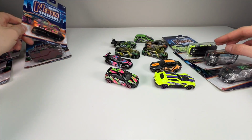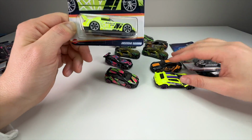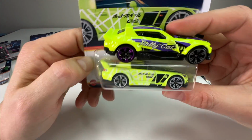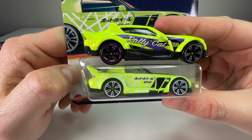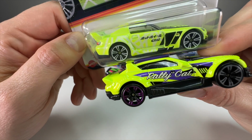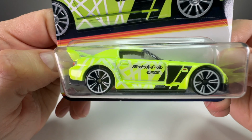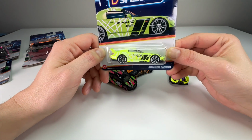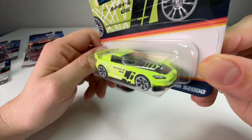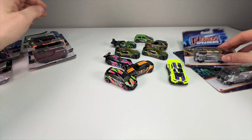The orange base will be interesting to see on that one too. Next up, the Honda S2000. So this is a little bit different color than the Rally Cat. As you can see, it's lighter. The Rally Cat's a much more almost like a green or yellow, if that makes sense. But this is very bright. You can almost not see the difference of the white when you hold it backwards because it's so bright, but it looks great. I think the white wheels look good on it, so I'm looking forward to opening that one.